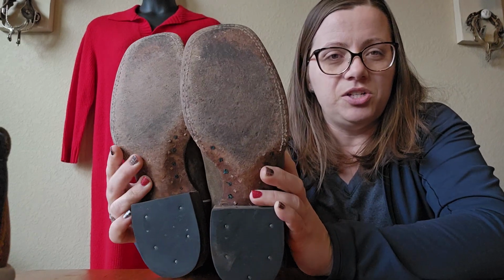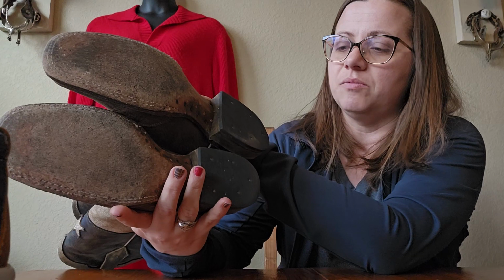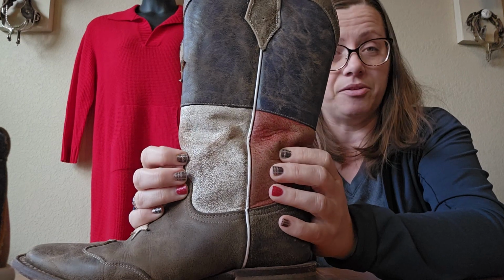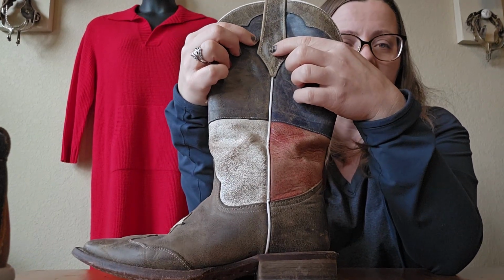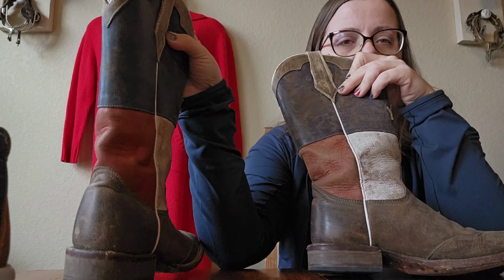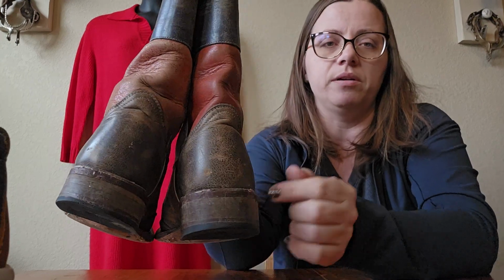They are gently worn. There's not a whole lot of heel drag. Looks like they might have just had them resold recently. But this kind of crackly look is how they're made, how they're supposed to be. I do think, though, that there is a little rivet of some kind missing. It's on all of them. All four are missing. So I think that whoever had these took them off on purpose, but it does not affect the wear at all.